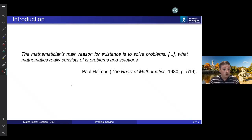Now, the tools that you use to solve those are the things that you learn at school, and then you learn some more of those things at university. But pretty much, this is my claim anyway for today, I think it all just comes down to answering questions, so solving problems. So let's see if you believe me by the end of today.